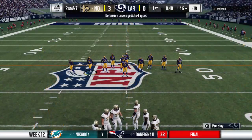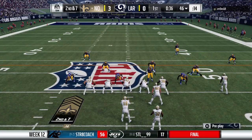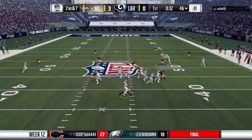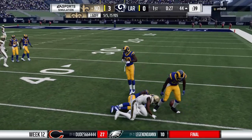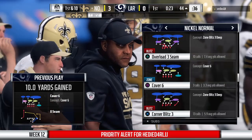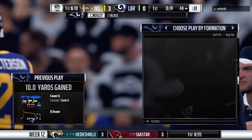See if they stay on the ground for second down. And the D-line pinching together, must be expecting the run. Goff. He's got it to West on the dump off, and taking it across midfield and inside the 45. It's a 10-yard pickup, and it moves the chains.